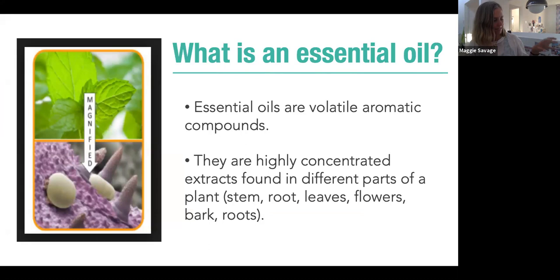What is an essential oil? So these little brown bottles, essential oils are volatile aromatic compounds, okay? They're highly concentrated extracts found in all parts of the plant. So they might be in the stem, the roots, the leaves, the flowers, the bark. All parts of the plants is where you get the essential oil. So if you think of lemon peel or the lemon plant, lemon peel is where you find the essential oil, okay? If you think of lavender, it's in the flower.